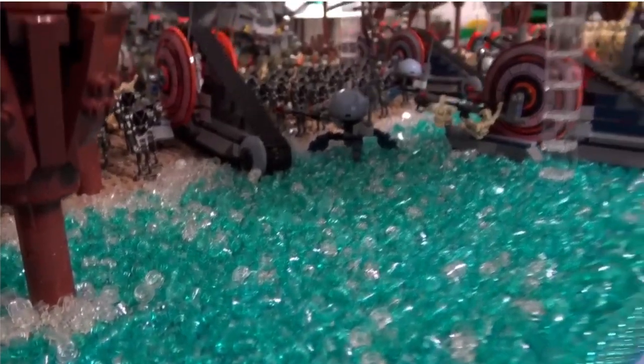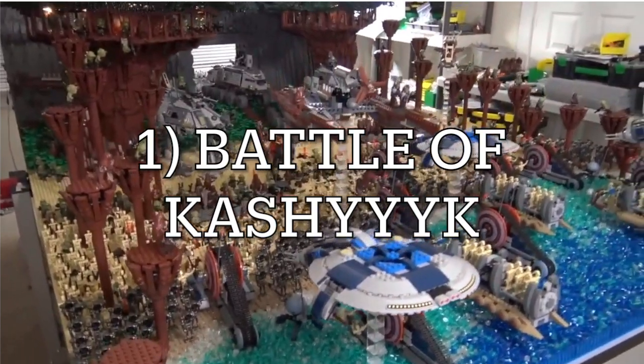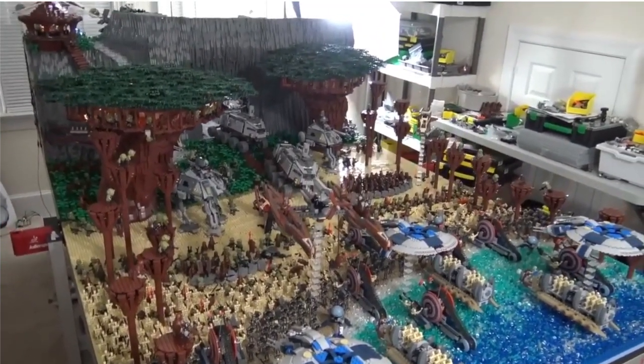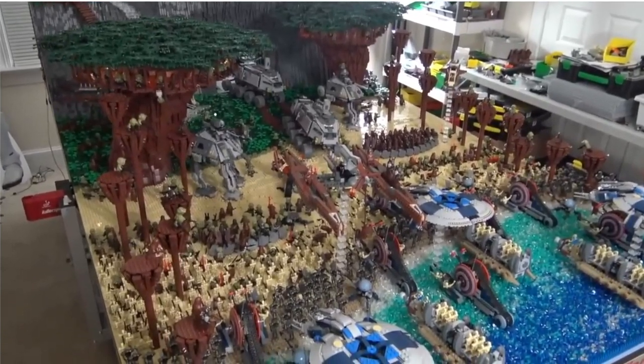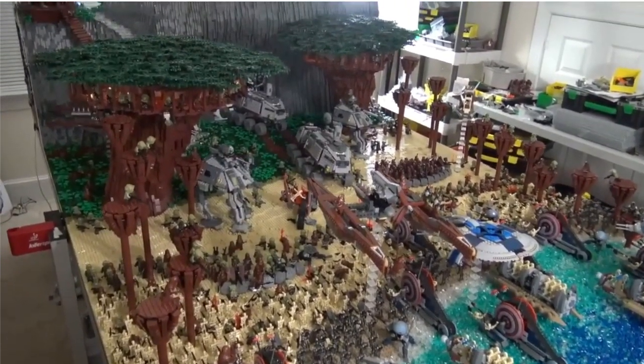So here it is guys, in my opinion, first place for the best LEGO Star Wars MOC ever created, Solid Brick Studios' Battle of Kashyyyk. He nails absolutely every aspect of the battle for me. You've got big trees where the main command station is for the clones and the Wookiees. The beach with the Wookiee warriors and the metal trenches from the Revenge of the Sith movie looks brilliant.